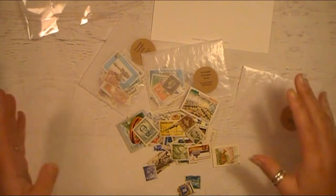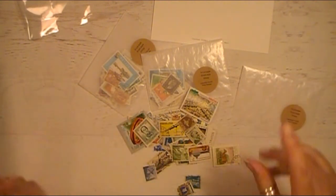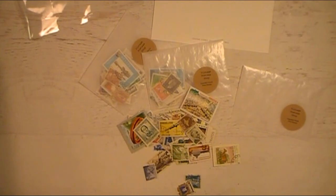So we're just going to go through the first pack. What I'm going to do is lay the first pack out on a piece of white cardstock so we can see them clearly, and then I'll come back on and share them with you, and I'll do the same thing for the last 2 bags here. So I will see you in just a little bit.